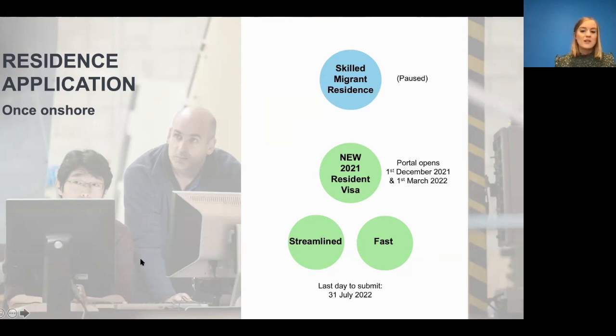But if you happen to arrive into New Zealand after the 31st of July, 2022, we will revert back to the skilled migrant residence category, which has been the main residence category that the majority of skilled workers have applied under for probably about the last 10 to 15 years. And it will become the preferred pathway to residence for skilled workers. So it does have points-based eligibility. At the moment, you need to be able to claim 160 points or higher in order to be eligible.